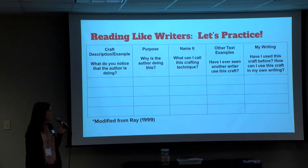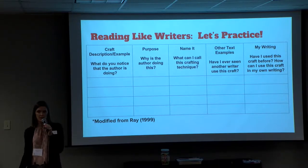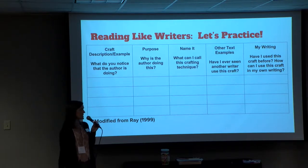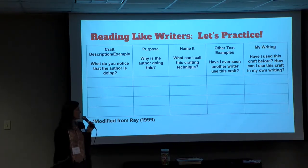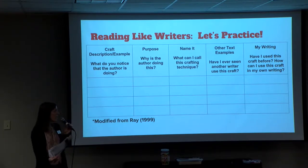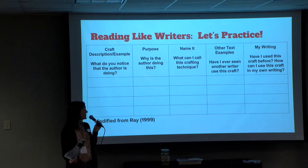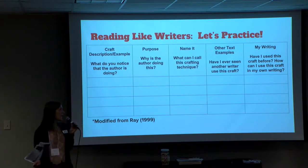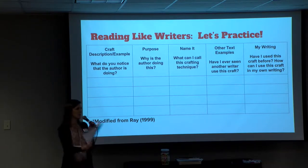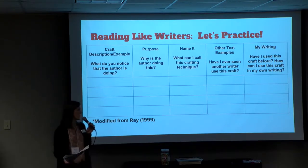Then you name it. So what can I call this crafting technique? And then what other text examples? So have I seen this craft used in another book? And then the final column is my writing. Have I used this craft before? Or how can I use this craft in my own writing? So getting students to think about envisioning how they might use this craft in their own writing.